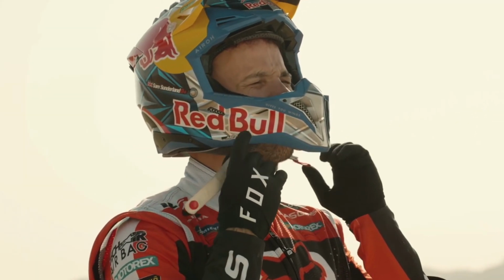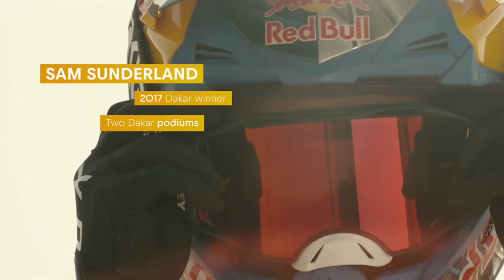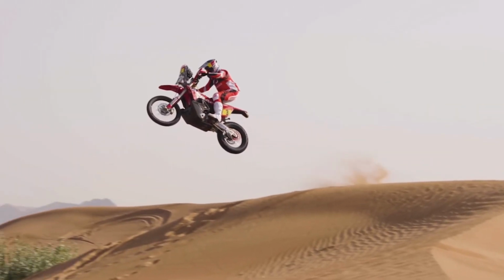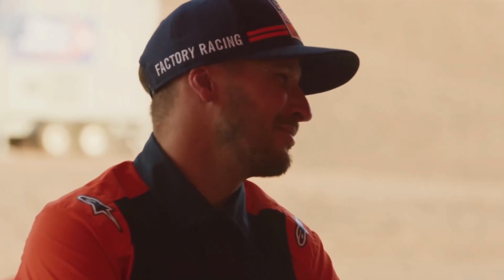At Dakar 2022, the 32-year-old will be trying to land his second title with a new outfit. After 6 editions with Red Bull KTM, he has signed for the official Gas Gas team. He's been forced to abandon the Dakar on 5 occasions due to crashes or mechanicals, and he remains one of the quickest men over the dunes, and he's hungry for the second title with his new team.